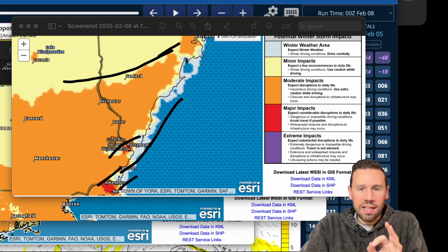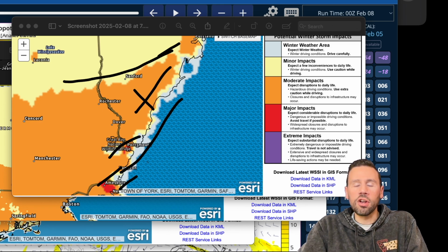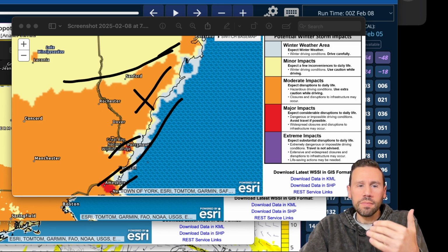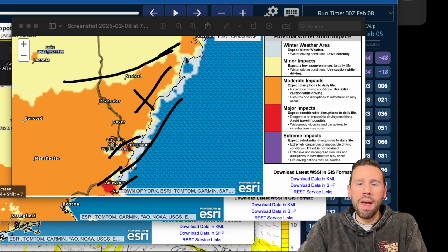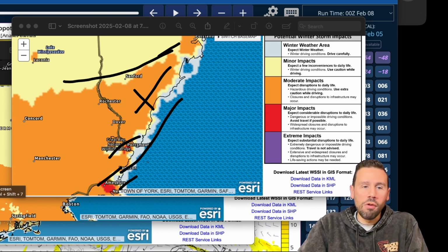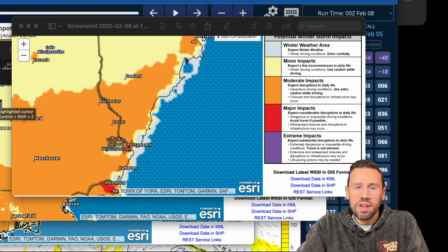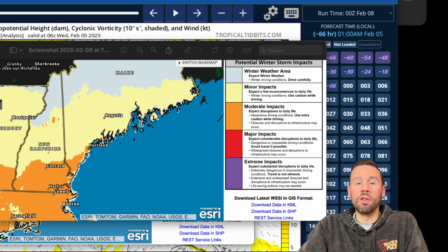But it's very spotty, the major. You have to get around a foot for that. So this is why the southern coast has that 9 to 12 stripe, because there are moderate impacts expected. So obviously driving will be impacted the most by this. Not so much an infrastructure thing, but definitely watch out, obviously, if you're out early on Sunday.